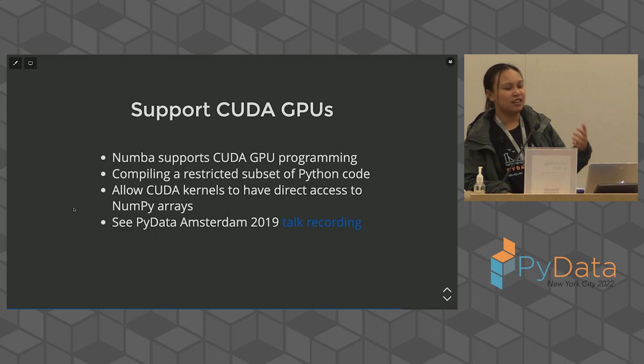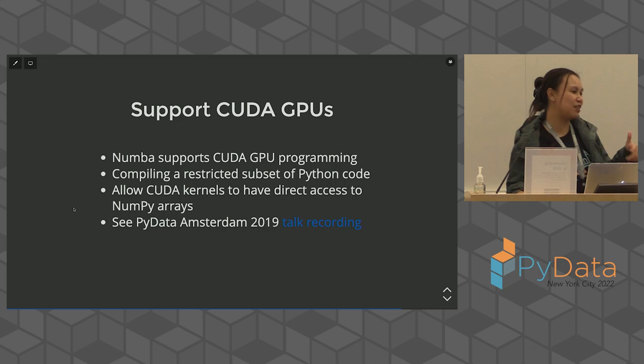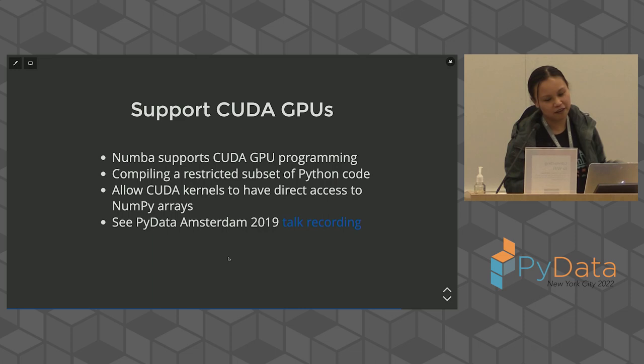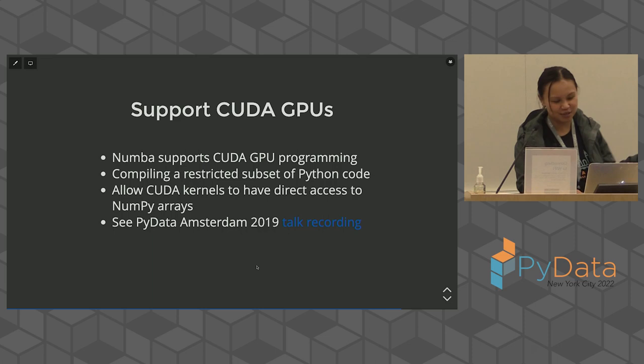But anyway, I won't give you too much detail about it. If you really want to know more, there's a talk. The link is clickable here. The link for this slide deck is in the GitHub repo, so you'll find it. Or you can just search PyData Amsterdam, Numba. There's a talk by the maintainer, and there'll be details there.